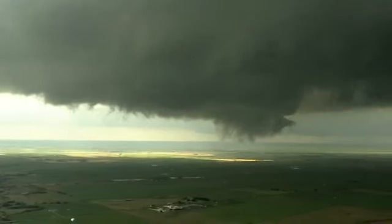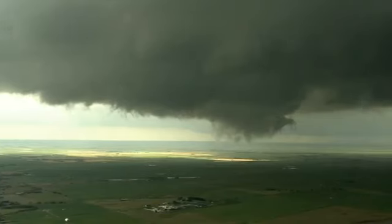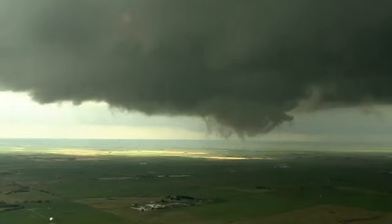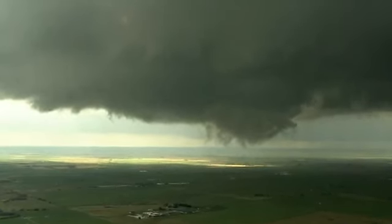And like I said, I'm just kind of flying backwards, just staying with it, moving backwards and keeping this up. But again, it's just in one of those.